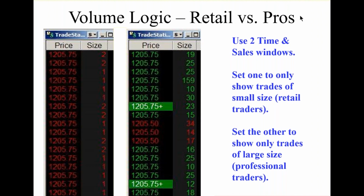If I had the block volume under the price bars and I connected that with 1-2 bar price logic, then yes. But as far as just the time and sales window during those couple of minutes, no, it was pretty even, 50-50. So here's what I look for in order to take a trade.